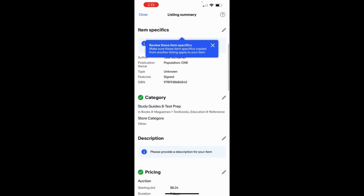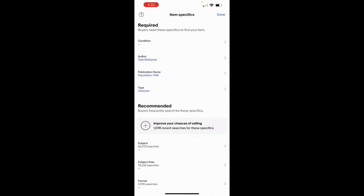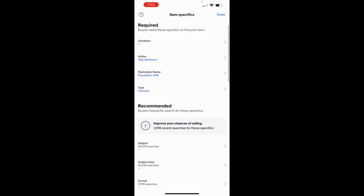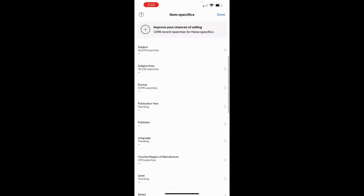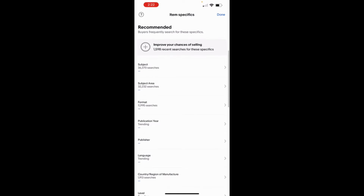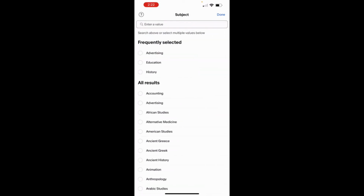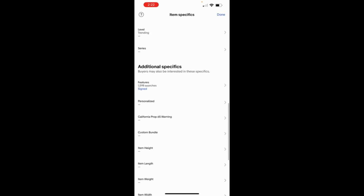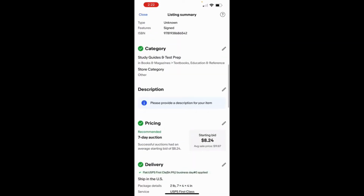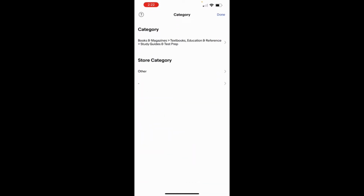And then right here in item specifics, you want to make sure that all the required items, at the top left you see required, are filled in, including the condition. You want to make sure that information is in. The recommended items will help your items rank better and be easily found. So you want to fill in this information if you can. A lot of people don't fill it in, but I advise that you fill in as much as you can, okay?